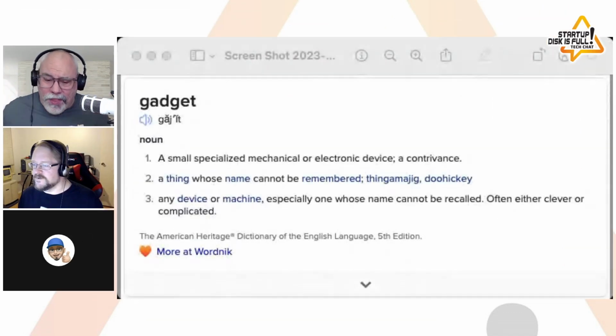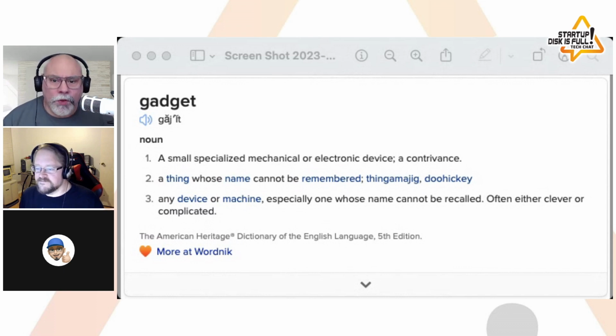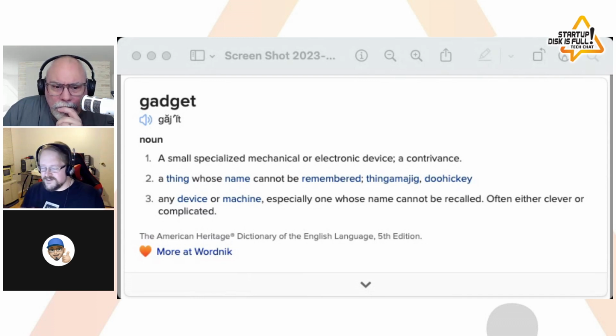No. Not really. Let's try one of these, because maybe we can agree on something. Okay. Which one do we like? A small specialized mechanical electrical device. So again, there's contrivance again. Fair enough. I don't even know what that word means. Well, I think you're attributing a negative definition to contrivance than it necessarily has to have. Well, it does to me.